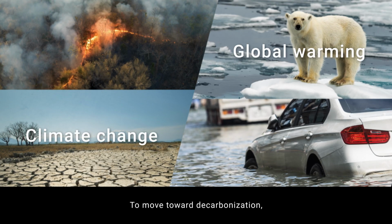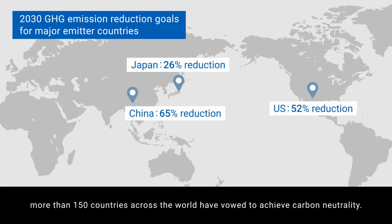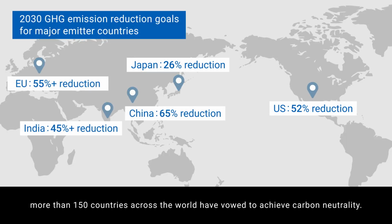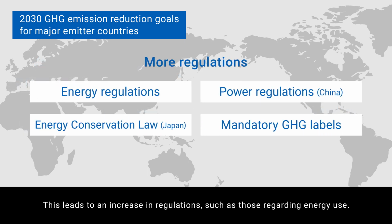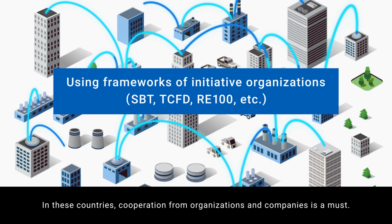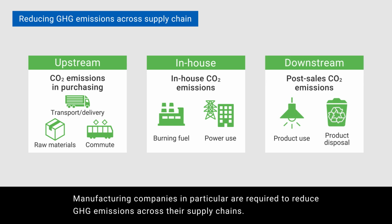To move toward decarbonization, more than 150 countries across the world have vowed to achieve carbon neutrality. This leads to an increase in regulations, such as those regarding energy use. In these countries, cooperation from organizations and companies is a must. Manufacturing companies in particular are required to reduce GHG emissions across their supply chains.